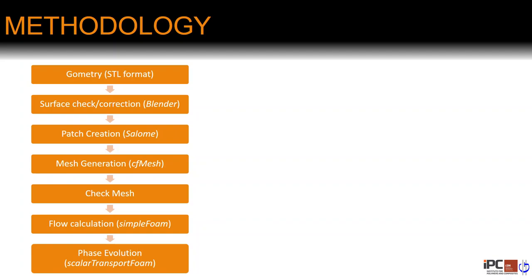We received the geometries in STL format. We did some surface checking, corrections, filling holes. Be sure that we have a watertight geometry, and for that we use Blender. To divide the STL in patches, we use Salome at that time. We could use Blender as well, but at that time, we decided to use Salome to do that.